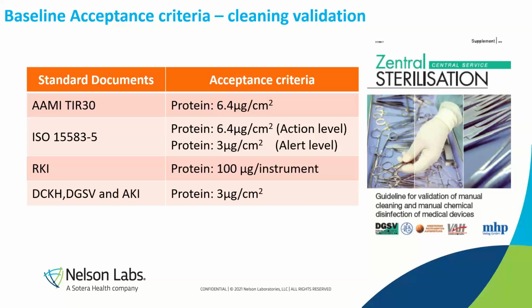I just added this in here, this isn't a change coming to ST98, but I just added it for awareness to the different protein acceptance criteria around the world. And so as you can see, there's different requirements based on where you want to market. So the RKI document has the protein requirement as being less than 100 micrograms per instrument. And so if you're wanting to market to places in the EU and to Germany, you may want to look at using some of these other protein acceptance criteria during your cleaning validation.